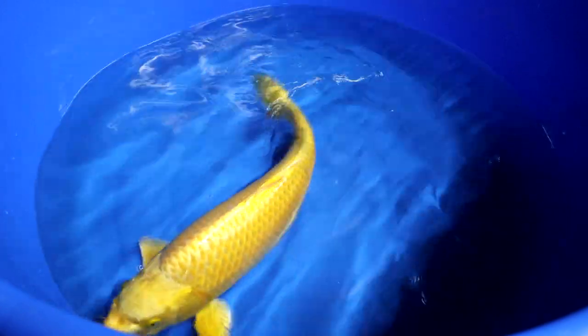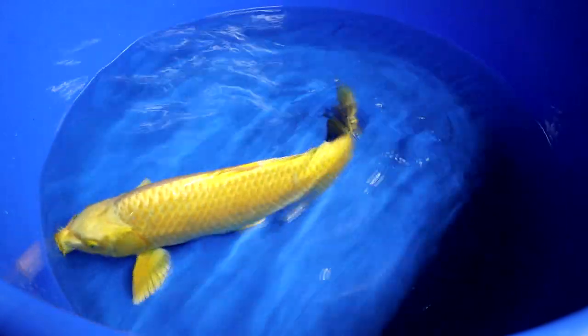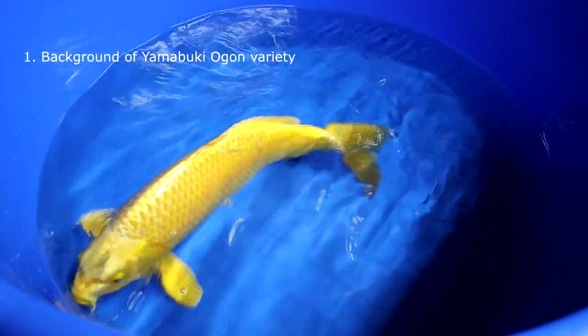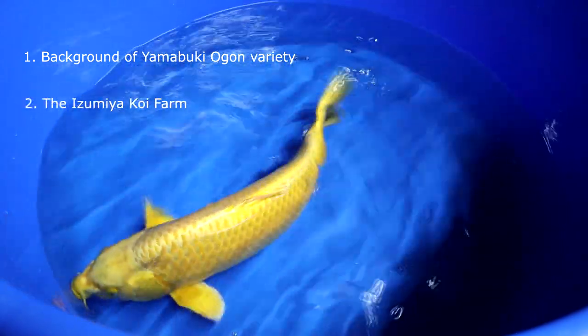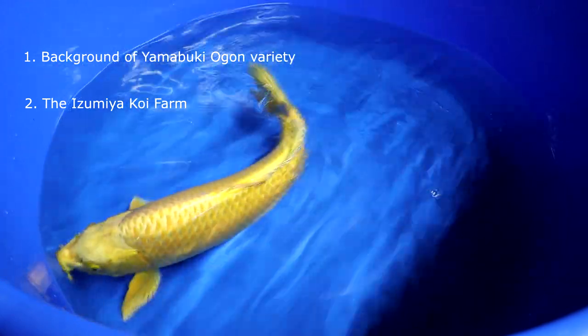So before we continue to deep dive into the koi farm of Izumiya, what can you actually expect in this video? First of all, we will start with a background of Yamabuki Ogon, of course. And secondly, we will deep dive a little bit further into the Izumiya koi farm and tell you a little bit about his farm and also show you one of his koi houses.